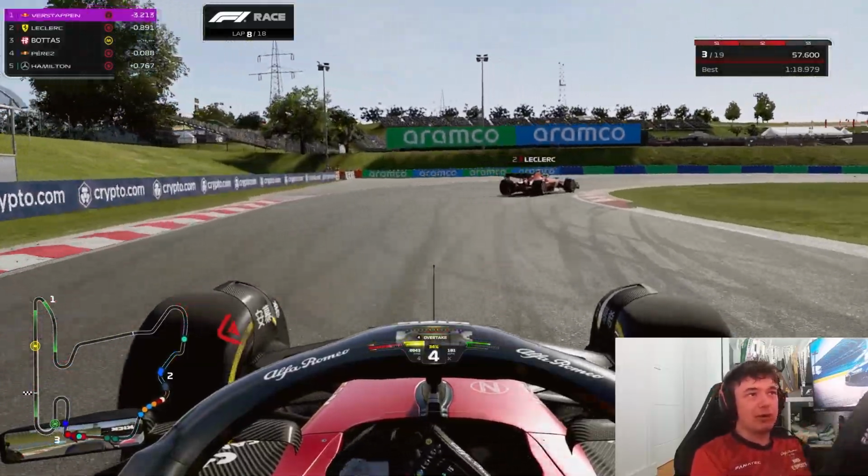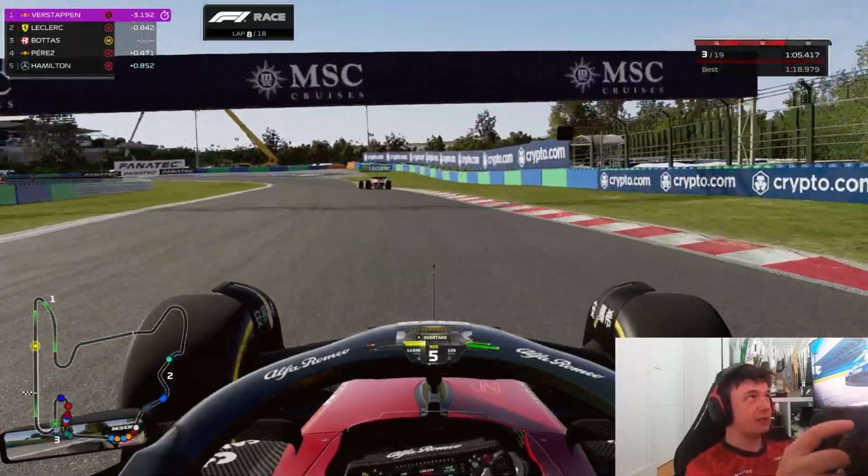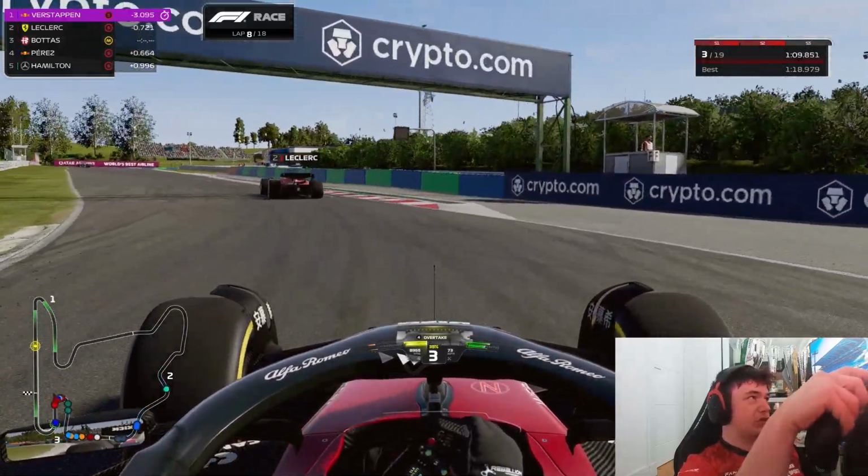Perez goes defensive. Not enough though. Down the inside. Getting the car stopped. Rotated. Throttle on the exit. Job done. Lap 8 of 18. Up into the podium paying positions.